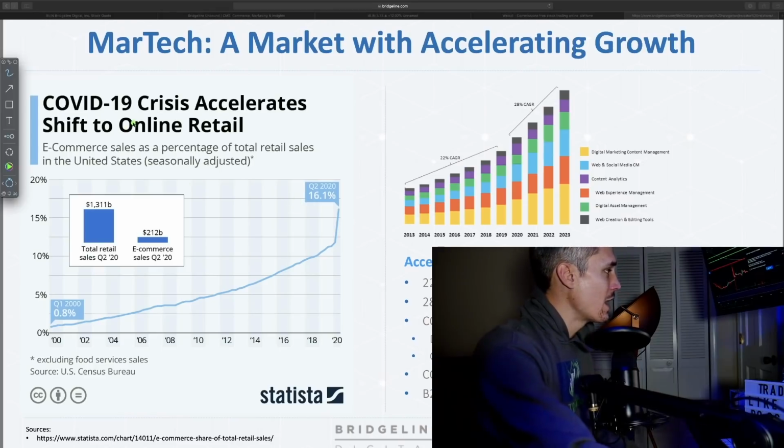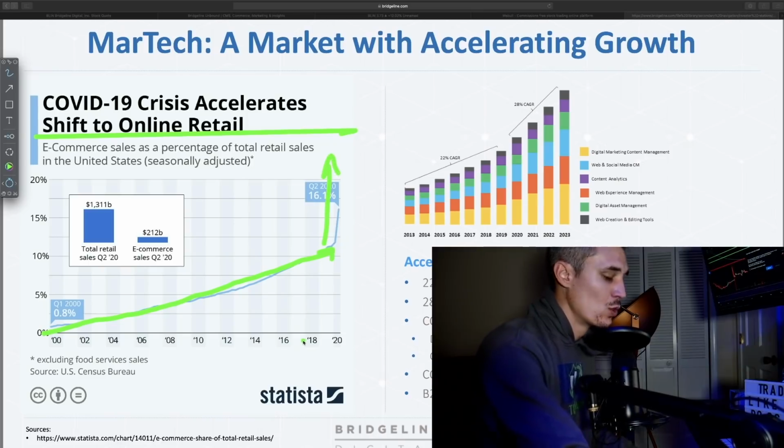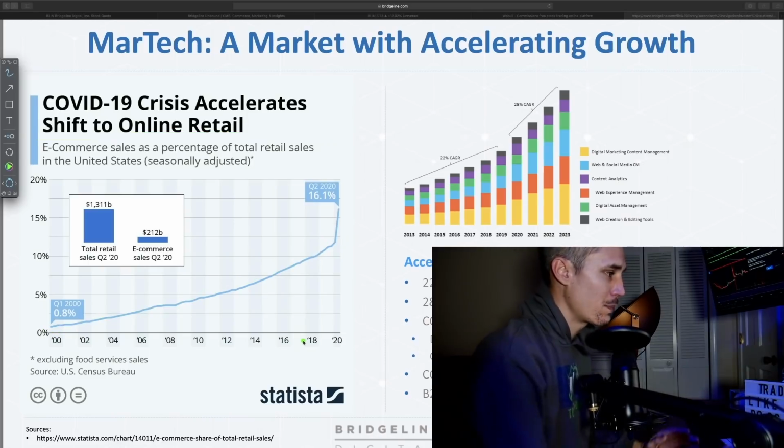We can see the Rona accelerate the shift to online retail. It was a growing space from the early 2000s all the way until the Rona, and then the Rona is just straight to the moon. It's a growing space, a rising tide lifts all boats, and it's going to help Bridgeline grow in the process.